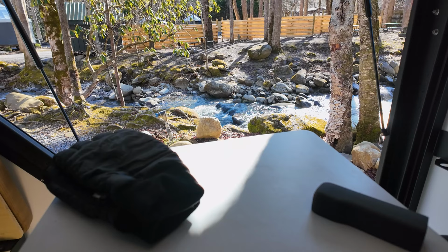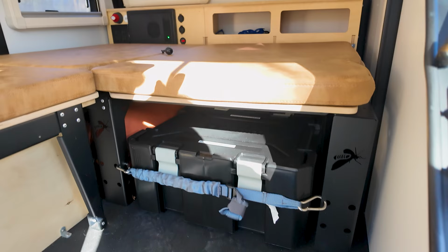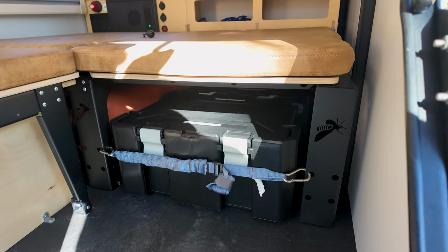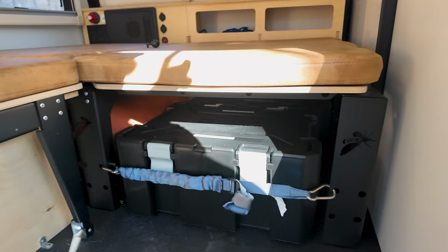I wanted to show a neat little thing. So I use two Front Runner, I think these are the new Wolf Packs, to kind of carry all my camp stuff. And they fit perfectly under the seat here, and I use a Stratchet, another Front Runner product, to secure them. So I was actually pretty happy with how that works.